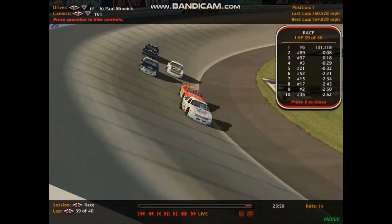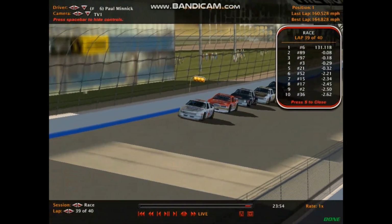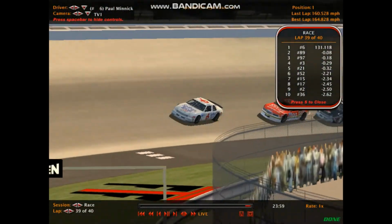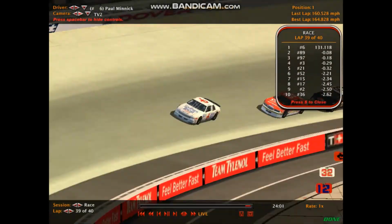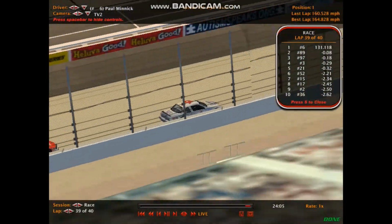Will it be the 6? Will it be the 89? Will it be the 97? Will it be anybody else behind? 5 cars with a chance to win this race. Through turns number 3 and 4, can Paul Minnick hold him off one more time? The white flag waves. One more lap remaining at Dover.